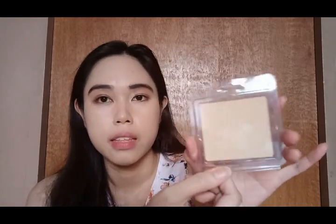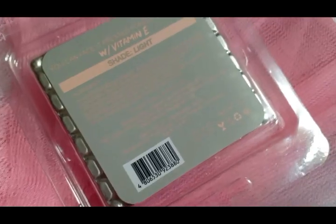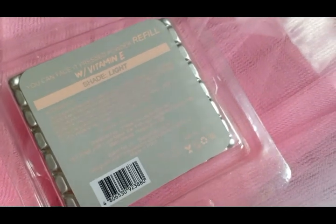And then next naman, we're going to set this liquid foundation using this, the Squad Cosmetics You Can Face It Pressed Powder Refill with Vitamin E. This is in the shade Light. Yeah. So this is just a refill. You can buy this na may compact na kasama. But for this challenge kasi, I chose to just buy the refill kasi it is much cheaper.